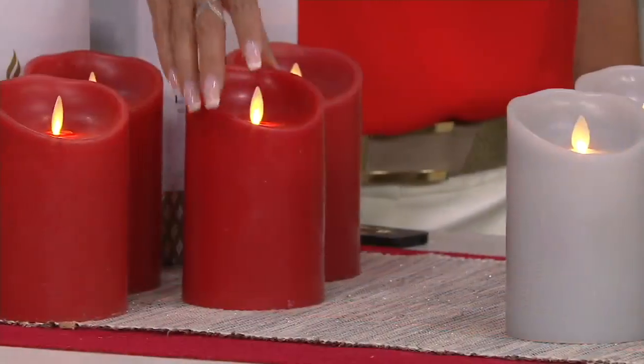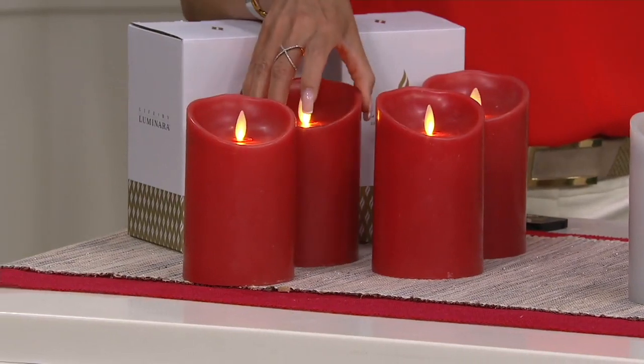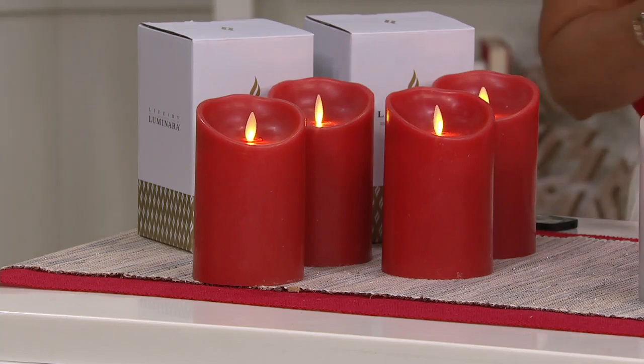You have to have the red, and this red is great for holiday, but certainly all these colors are going to work with you year round, and that's what Luminara wants to do, give you decorative pieces that you can use throughout the year.